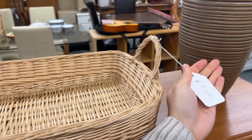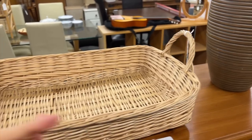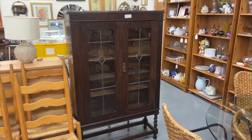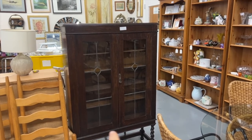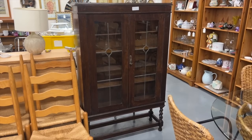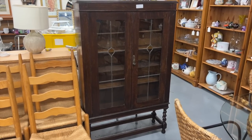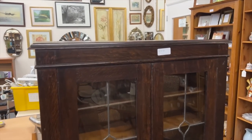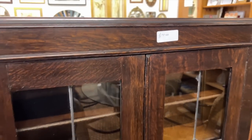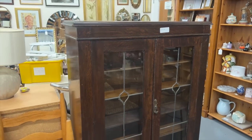Could be cute for when I'm doing my vegetable picking in the summer. It's only £3. I'm thinking of having something like this in the hallway to have linens in. I've seen a really nice picture on Instagram. That's gorgeous. I love the legs. It's £75. I don't think that's too bad. And I love the colour of that wood. I wouldn't even need to do anything with it.